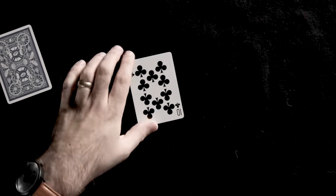So for example, how many cards have I pulled out here? 1, 2, 3, 4, 5, 6, 7, 8, 9, 10. 10 cards. Okay, perfect. So we take 10 and we say, what's the nearest power of 2 that isn't greater than 10? 8. What's the difference between 8 and 10? 2. And what is 2 doubled? 4. So the fourth card will be the card I'm left with. The fourth card is the 8 of spades.